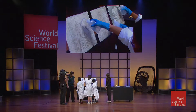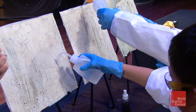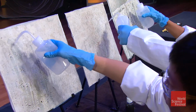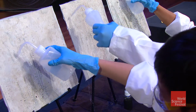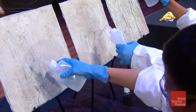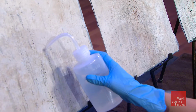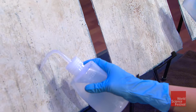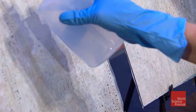Very good, very good. So, does anybody see anything on their tile that could possibly mean that they have blood on their tile? So tile number 1, do you see anything that may be blood on your tile? Or does it look like it's all coming off? Yep. A little bit? A little bit of blood on there.